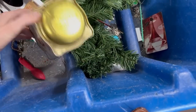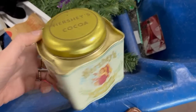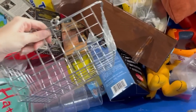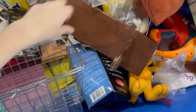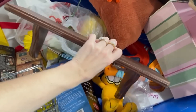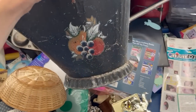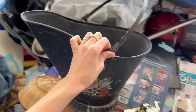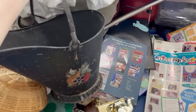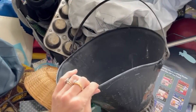I did carry around this little cocoa container, but I couldn't open it, so I figured it wasn't worth crowding up my shelves. This, I believe, is like a firewood holder, and I thought it was really pretty. It was pretty heavy, but I did wind up leaving it because I'm not a huge fan of the design on the side. If I could, though, I would probably go back and get it.